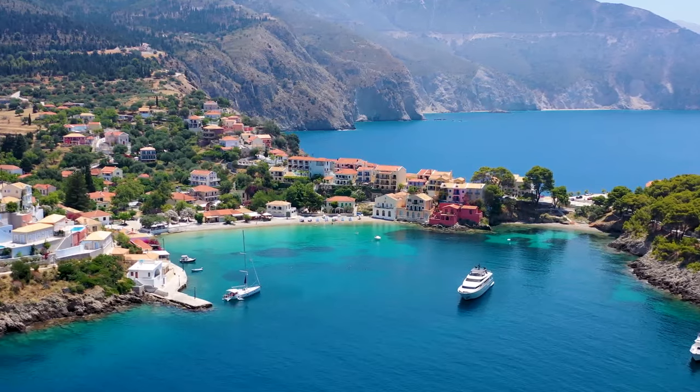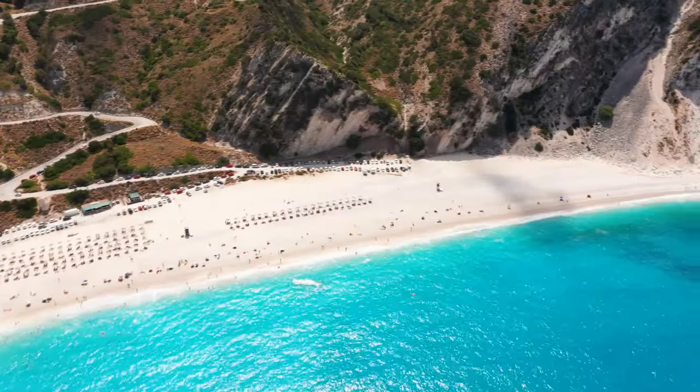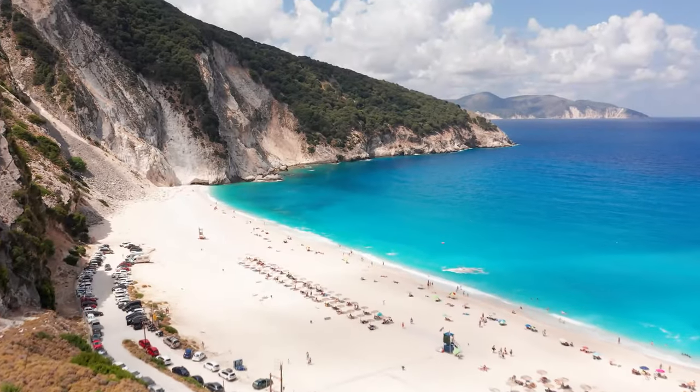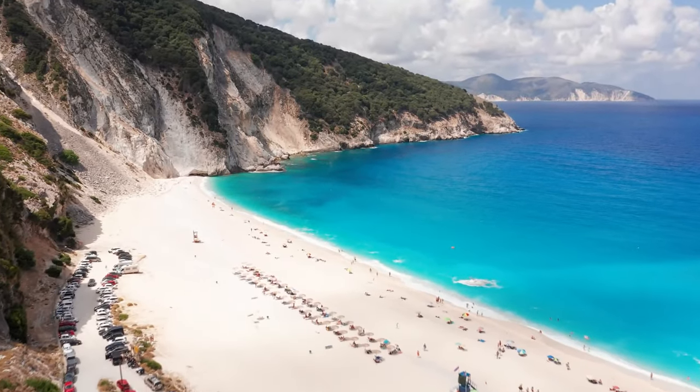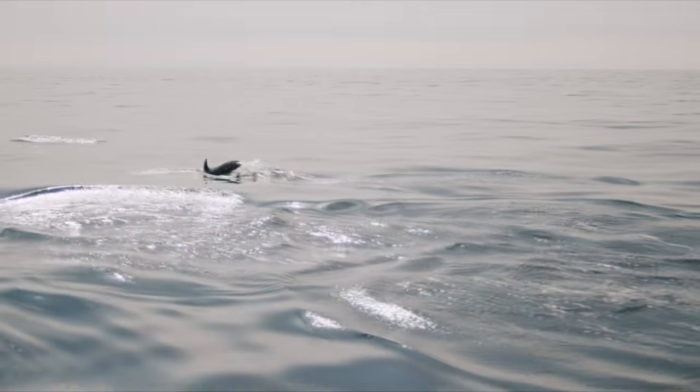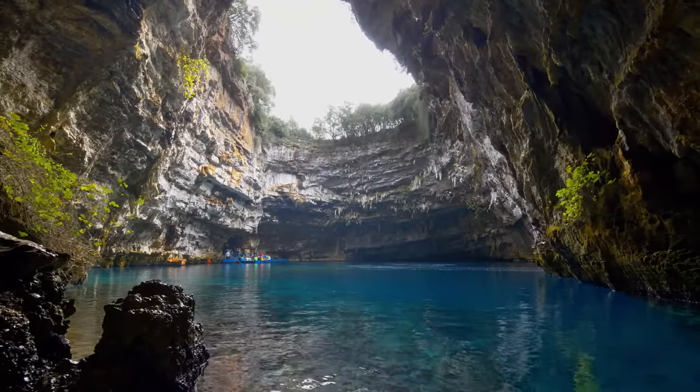The island of Kefalonia is a peaceful spot where you'll find beautiful beaches such as Myrtos. There are activities for all ages, such as a trip to Odysseus theme park, boat tours to spot dolphins, and numerous secluded coves worth exploring.